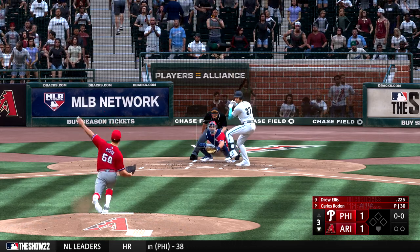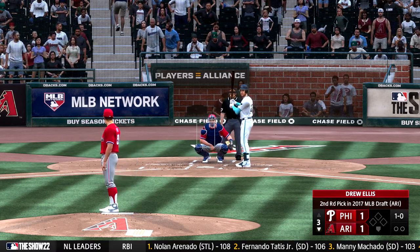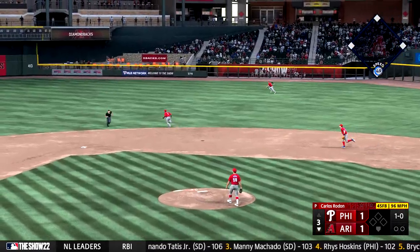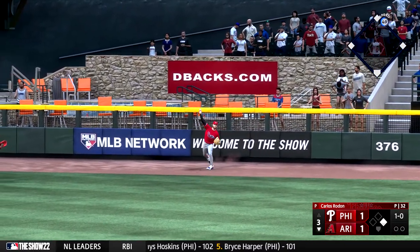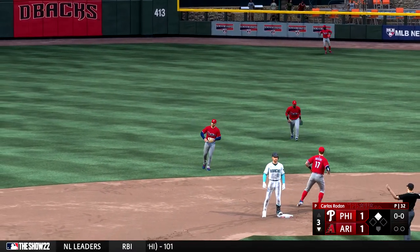Here comes a pitch. Nope. And downstairs. Count 1-0. And a pitch. In the air, out towards right center. Harper drops steps, heads back on it. And that one hops the wall. Safe at second with a leadoff double.